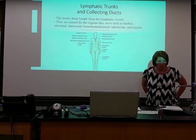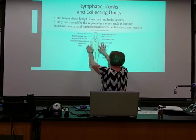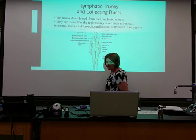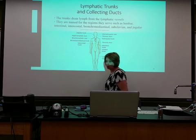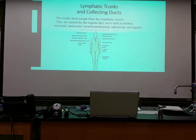Those lymph vessels from the body that are all out here in all these tissues from head to toe are going to make it into one of these trunks. So from my big toe, which trunk do you think it made its way into? Probably made it into the lumbar. And then it'll continue its pathway.